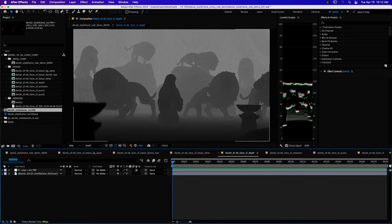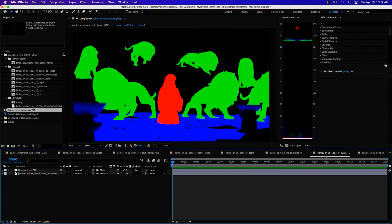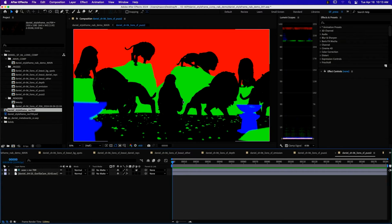My depth pass is giving me camera data information, so that anything that's white is far away from the camera, and anything that's black is closer to the camera. That's very helpful for certain effects, or for adding in even more atmosphere if I wanted to. I've got my emission pass, my puzzle matte, just to give me some selections so that I can control elements better. And I just have another one to give me some additional control there.